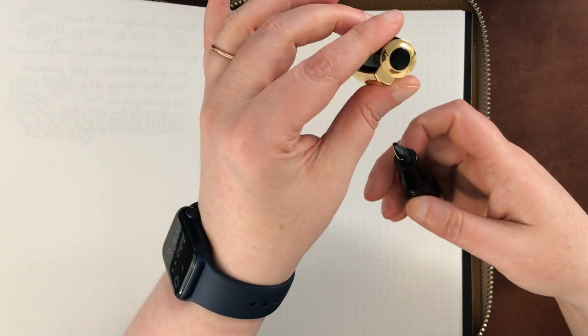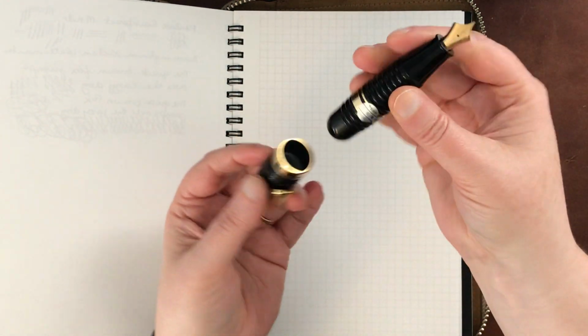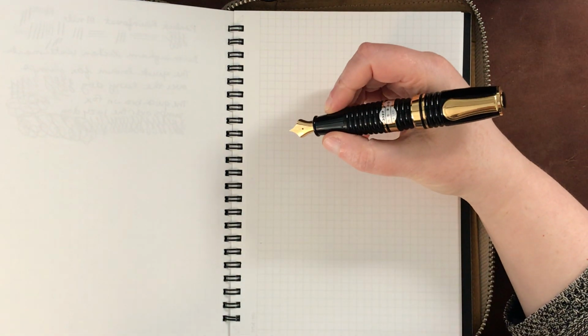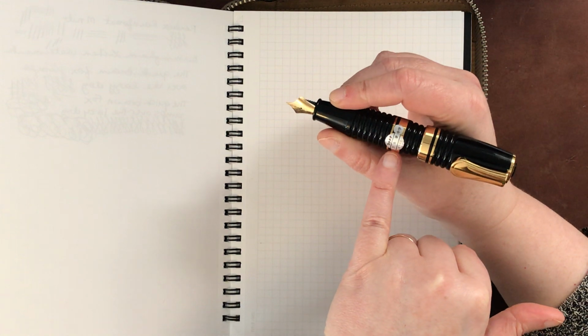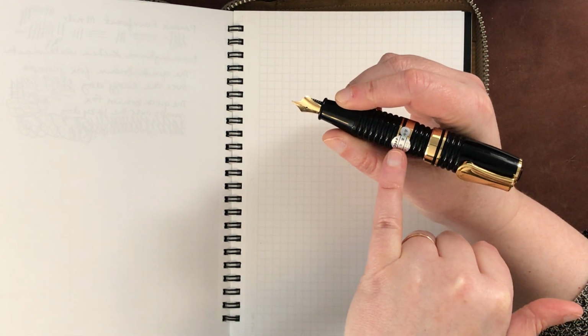Okay, so let me show it to you posted. Oh, and it has this nice little bit on the end here, and the other end is rounded, and it does post quite nicely. And it has the sticker still from the original purchase. It says it was 3,400 yen originally.